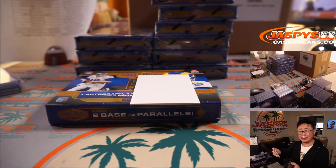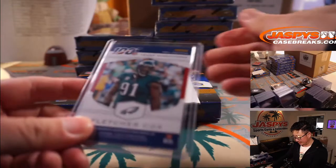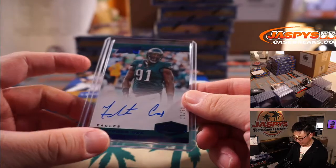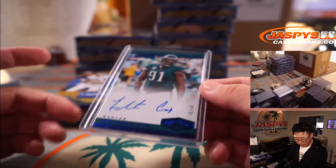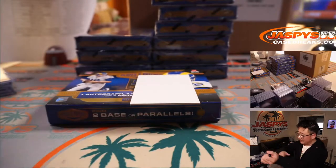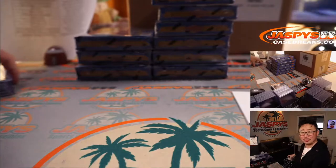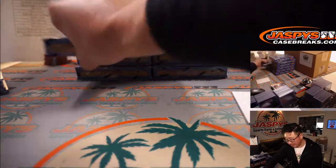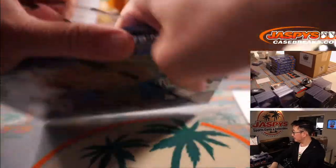I agree, Chris Maxwell. The plates and patches is pretty underrated. Good combination of nice colors in the windows and the relics. Some mostly on-card autographs. They distribute out some old school guys pretty nicely along with the younger guys. So it's a good balance.